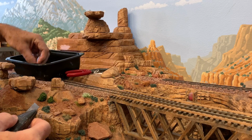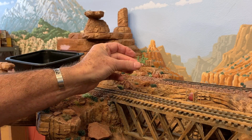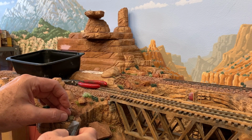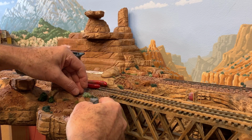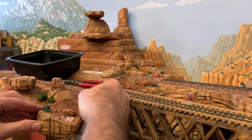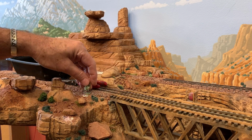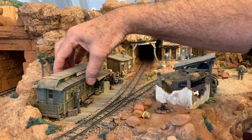These great-looking prickly pear, by the way, are from Pegasus Scale Models. I believe you can find them on eBay also. I'll also try to save a lot of this field grass and things like that, the flowers. But when it's just rocks and dirt and ground foam, I'm not going to try to save that. That's very easily replaced.